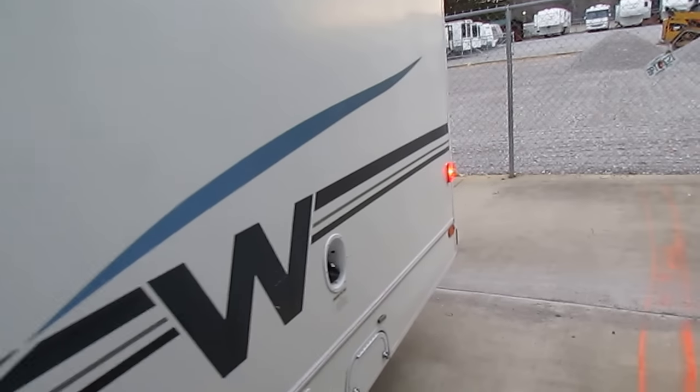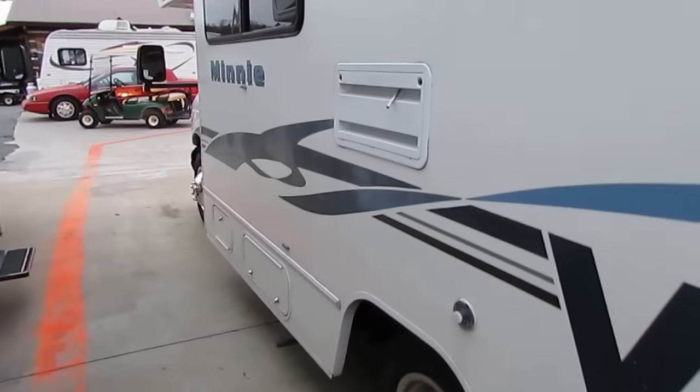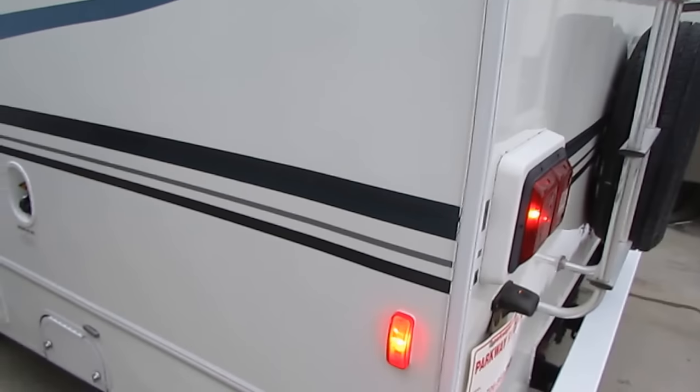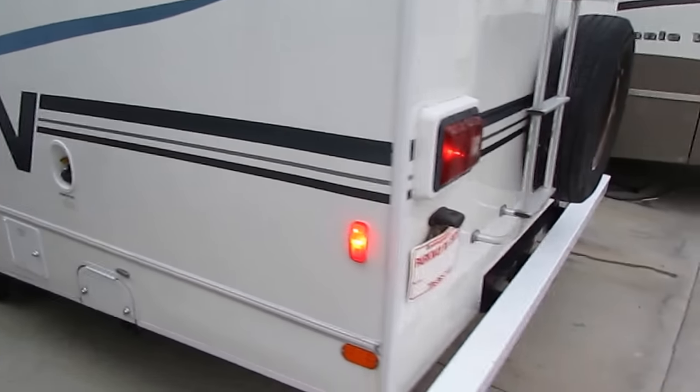And as far as driving, folks, if you can drive a van, a minivan, you can drive this motorhome. If you can't drive this motorhome, folks, comfortably, then guess what? You don't need to be driving a car.